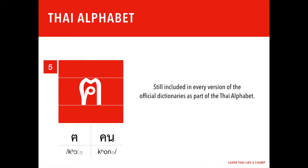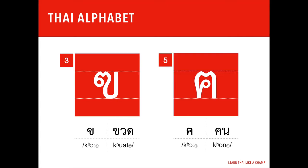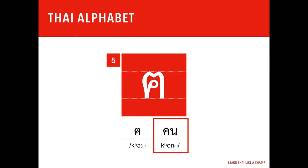But it is still included in every version of the official dictionaries of the Royal Institute as part of the Thai alphabet. And for those of you who are interested in the history of kho khuat and kho khon, I will make a video about that later on, and I will put the link on the video for you guys. So stay put.